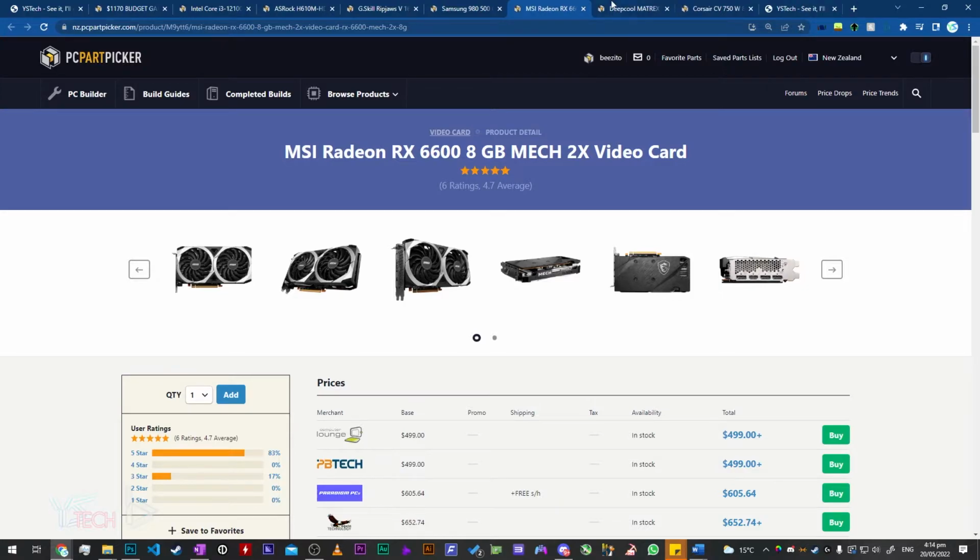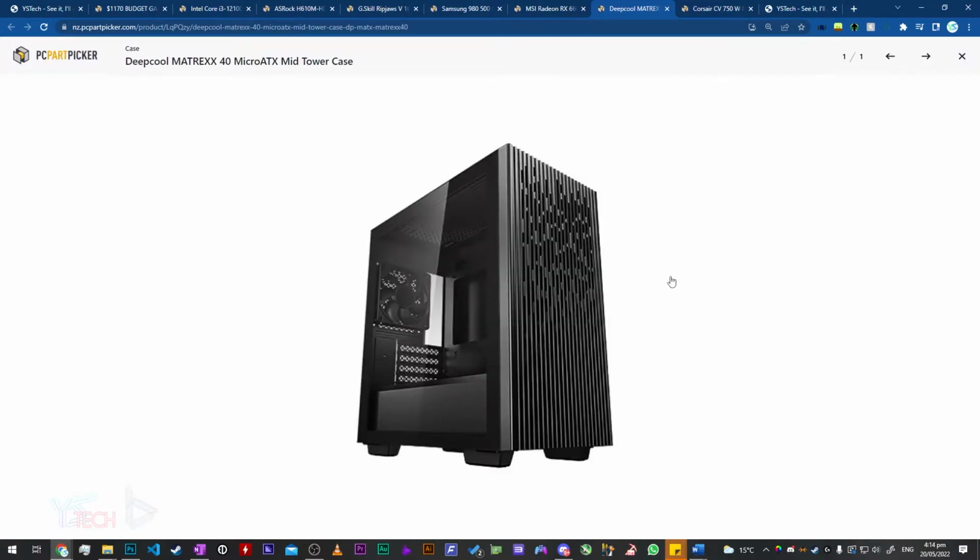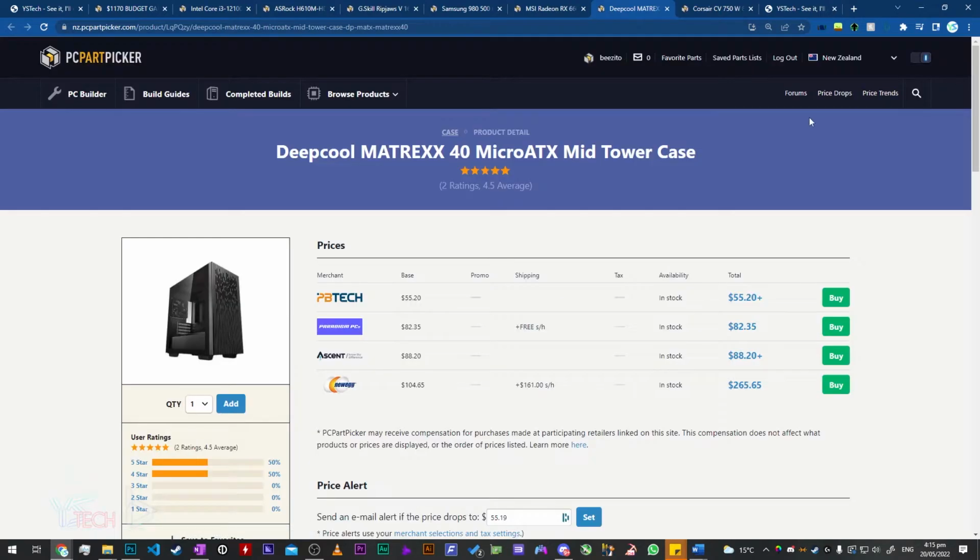Next, we've got the case. So we've gone with the Deepcool Matrix 40 Micro ATX Mid Tower, and it's currently gone down to $55.20. This guy usually goes for around $80, and it comes with 1 exhaust fan and a power supply shroud. Also the tempered glass side panel, which is awesome to see, and the airflow mesh front panel. Don't know how much of an impact that will actually make, but it should be better than just having a solid panel here. Overall, a decent case for $55. I'd actually pick it up if I needed a case today.